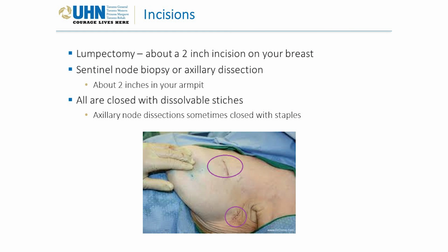Incisions. Lumpectomy, about a 2-inch incision on your breast. Sentinel node biopsy, or axillary dissection, about 2 inches in your armpit. All are closed with dissolvable stitches. Axillary node dissections are sometimes closed with staples.